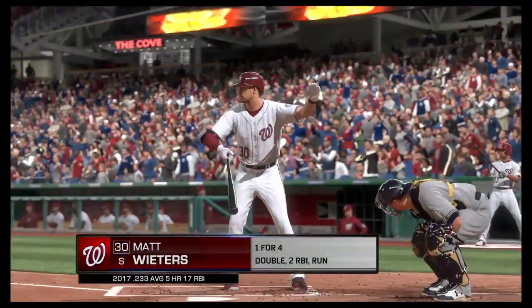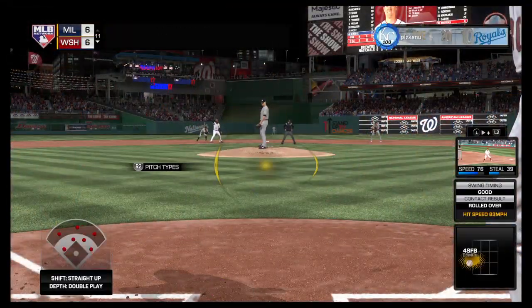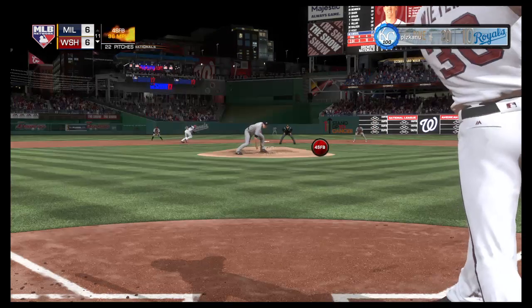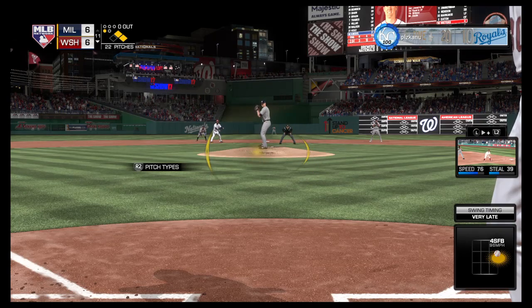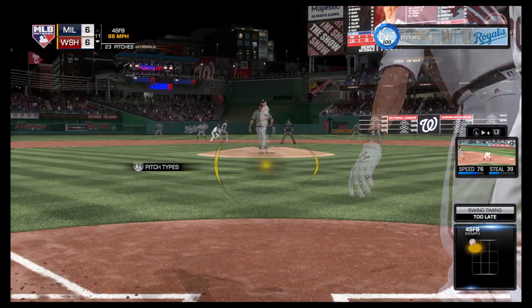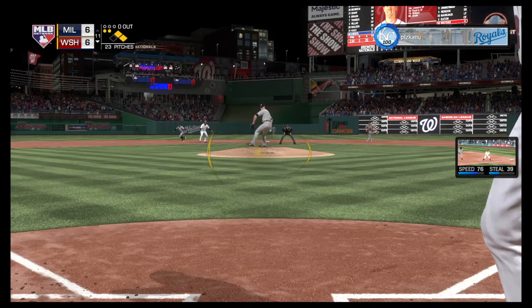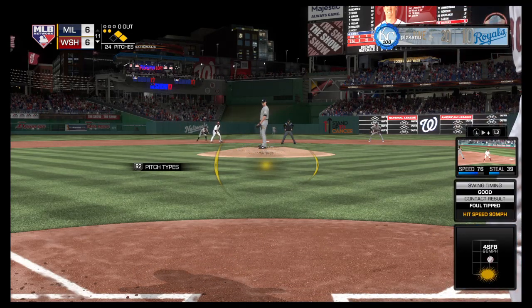Here's the catcher, Matt Wieters now. He drove in 2 runs on a double in his last at-bat. Here's the first pitch. Swing and a miss just behind a lively fastball. And that's a pretty good example of why he's such a great pitcher. Yeah, stuff is obviously the important key to being dominant on the mound, but it doesn't mean a whole lot if you don't have outstanding control to go along with it. But he does, and he really spotted that pitch.